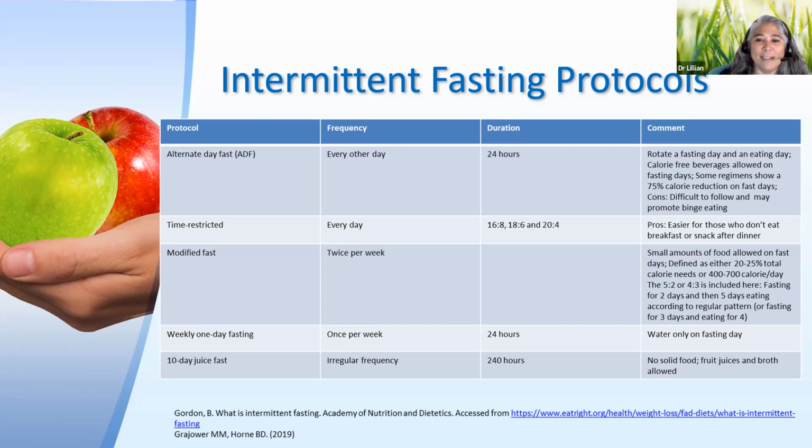Okay, so that was the alternate day fast. The most popular fasting protocol is actually the time restricted. So what you do with that is you're doing that one every day, but you're deciding at what time period am I going to eat? Am I going to eat for 8 hours, 6 hours, or 4 hours? Which means you are fasting the other hours. Now, I'll allow my clients and patients to drink non-calorie beverages because I'm really worried about hydration. It is very difficult to get 64 to 74 ounces in 4 hours. That's crazy. So 16-8 means that you're fasting for 16 hours and you're eating within an 8-hour period.